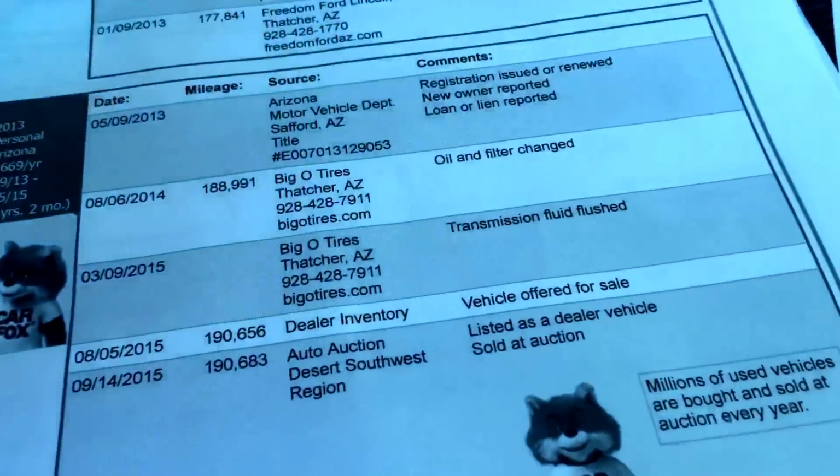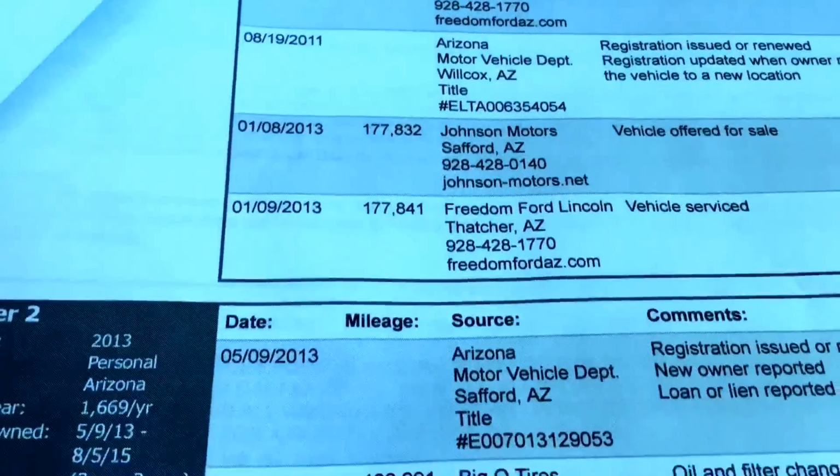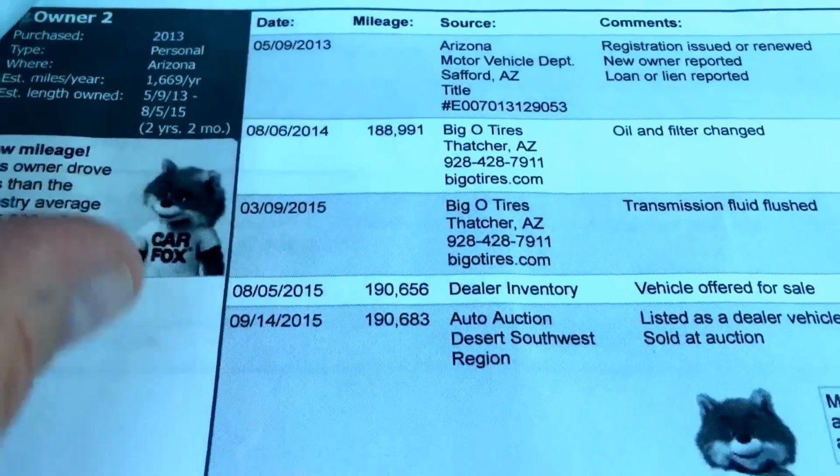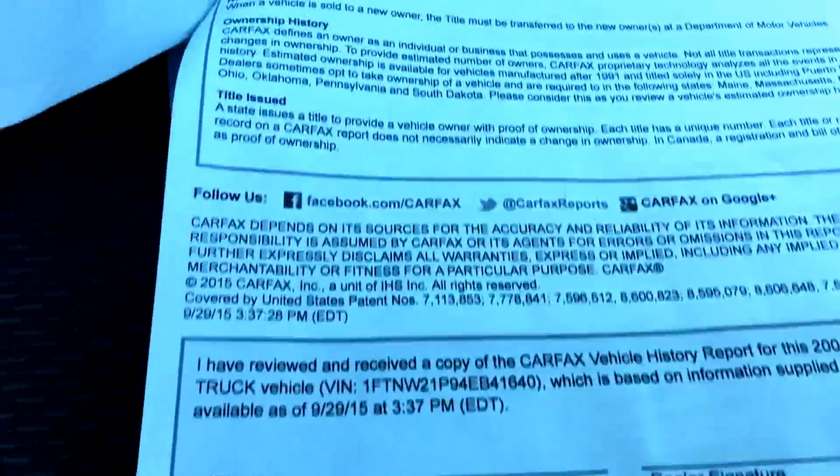This is a nice boring Carfax. Freedom Ford in Thatcher, Arizona, blah, blah, blah. And yeah, that's just boilerplate. Anyway, I'm going to put this stuff in the glove box. You do have a manual. You do have a wheel lock key. Trailer, pigtail stuff, all in there.